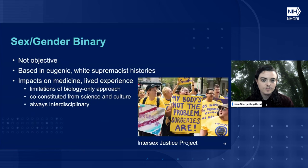And I also want to provide a reminder that the sex and gender binary is not objective, it's not inevitable, and it's not universal. It comes from a specific context that I'm not going to explain in detail, but it's very related to the eugenics movement that started in the US and Europe in the late 1800s.